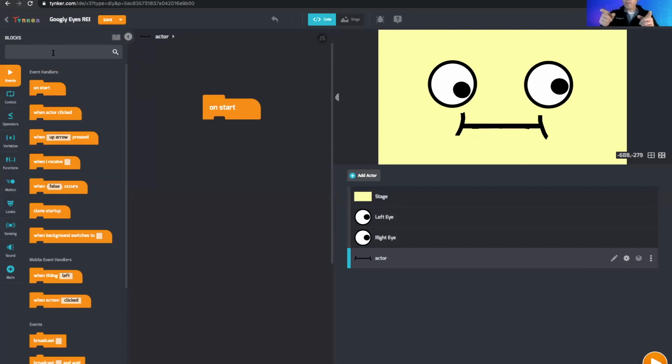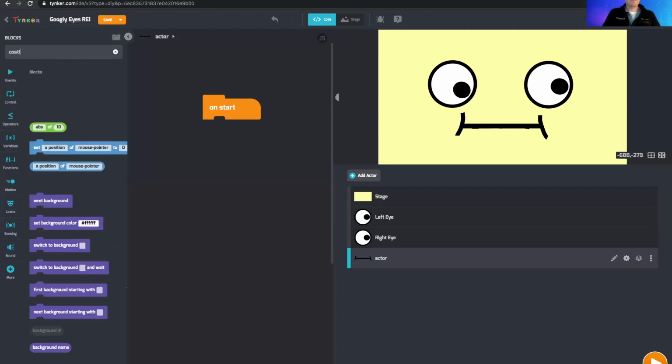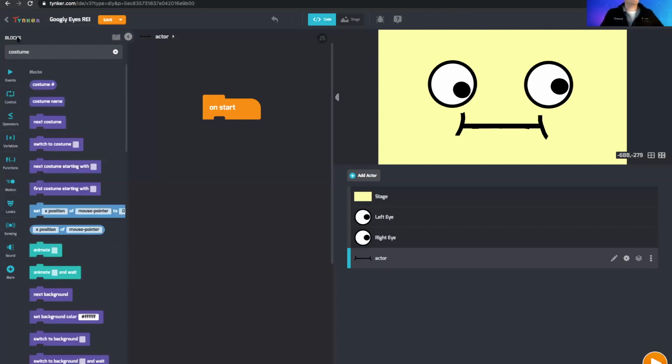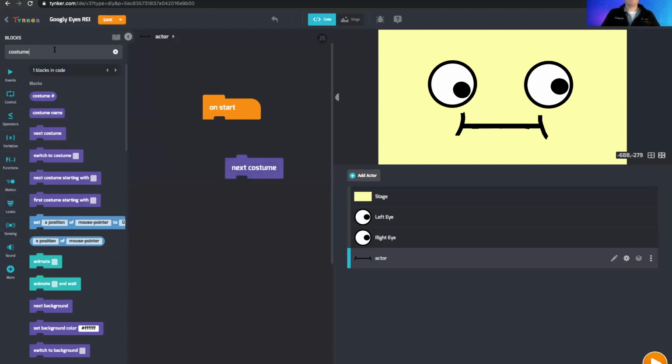And so, question for the group. If I want to switch through my costumes, what block should I search for? What do you think? If I want to switch costumes, what block should I look for? Ah, there we go. So Tinker searches really well. If I just type in costume, I get a whole bunch, right? And so I'm actually just going to go to the next costume block and add that in there.